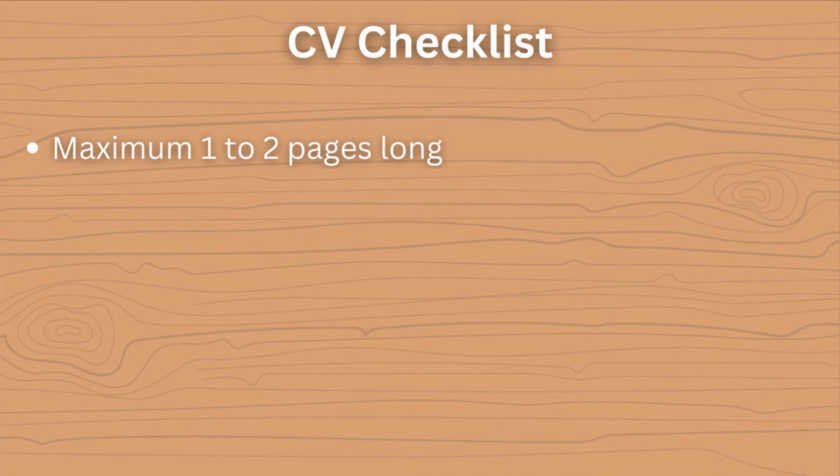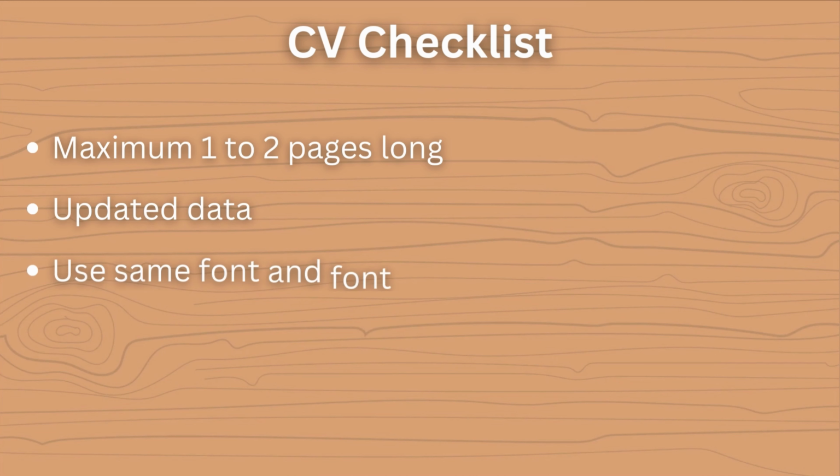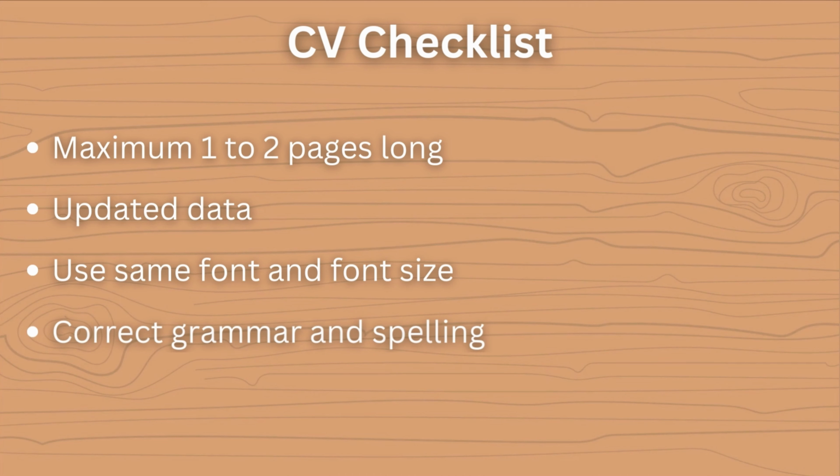It's important to have it as 1 or 2 pages long max. CVs that are longer than 2 pages would probably not be accepted by the companies. They won't look into 3 or 4 page CVs. Also, make sure it's always up to date and use the same font and font size all over the CV. It is also important to correct grammar and spelling. So if you have the chance to get it corrected by a friend or someone else, that would be good. In the end, adding a signature will tell them that you know how to prepare a German CV. So make sure to put your signature at the end of your CV.